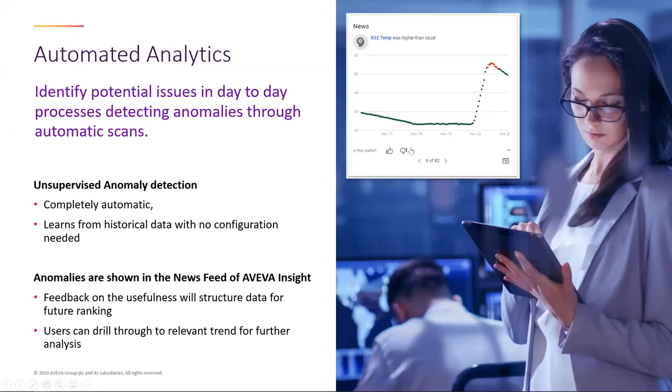This is not normal. And what's nice, I did not explain this earlier. If you see my mouse here on the right side of the screen, is this useful? Yes or no? There's a little thumbs up, thumbs down. So you can train this over time and it'll learn how to bring more, let's say, or similar data to you that you find meaningful, as you use the tool, okay?